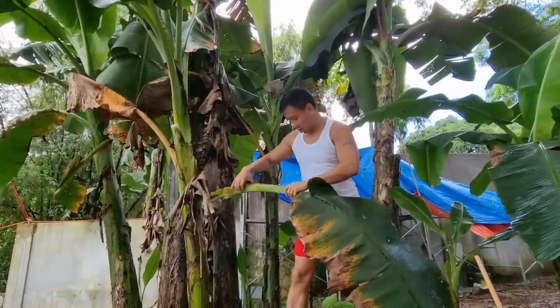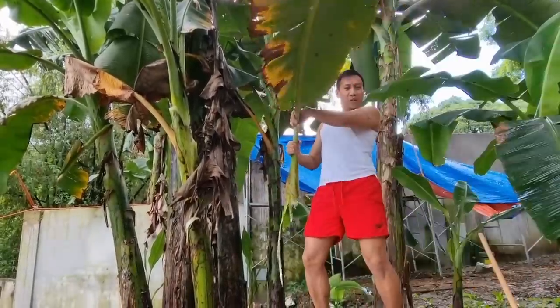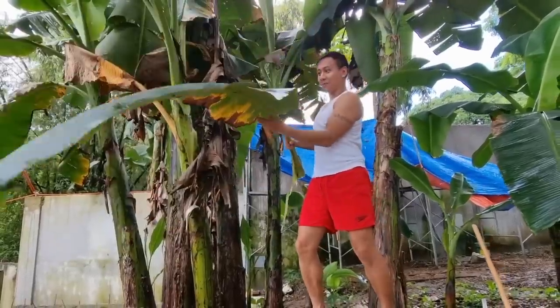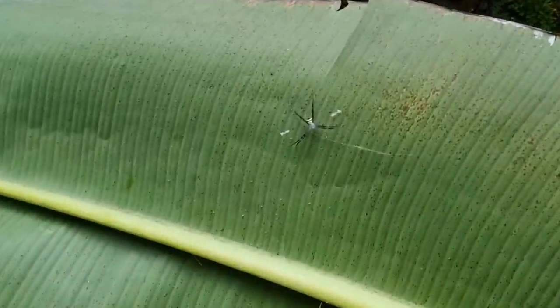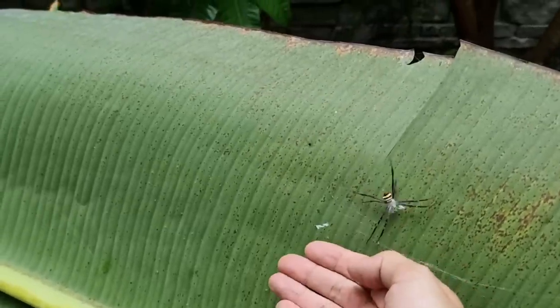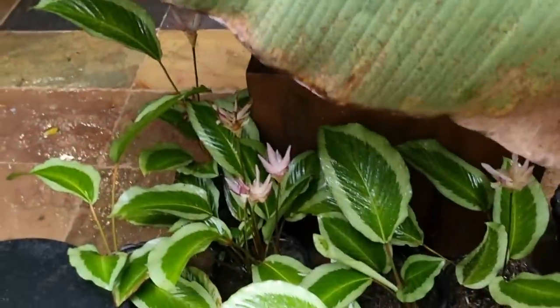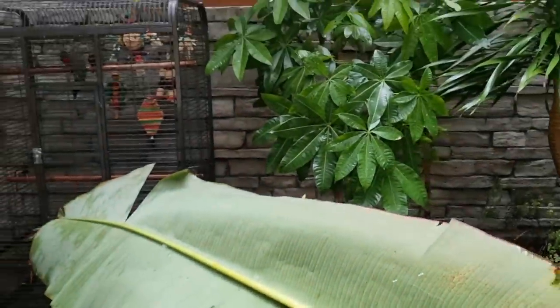Whoa! Yes! Woo! It's so big! Oh my gosh, this one's big. Guys, this banana leaf had a huge spider. Hey! All right. I release thee into our aviary. Go, go, go. There it goes. It's now part of the aviary ecosystem.